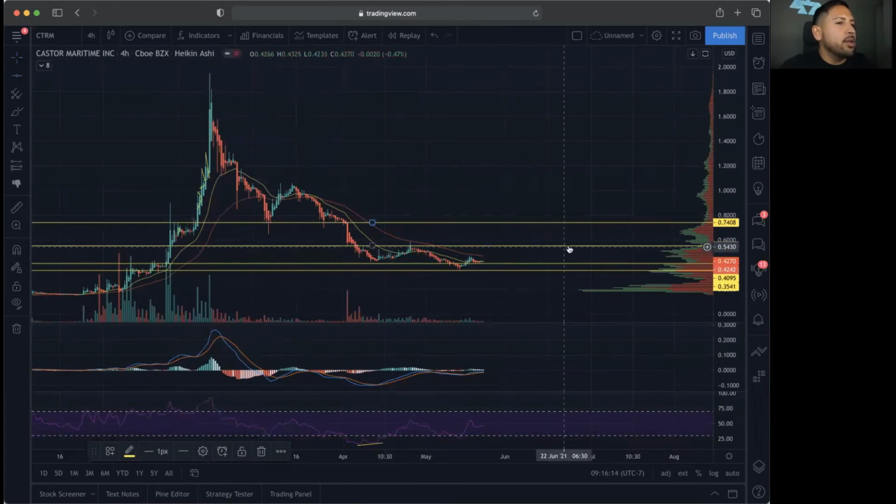So we are going to be trying to break up above the 74-cent mark. If we can break above it, this also is where we did consolidate and break out at. So again, around 74 cents would give us more bullish momentum.